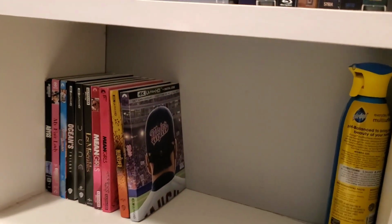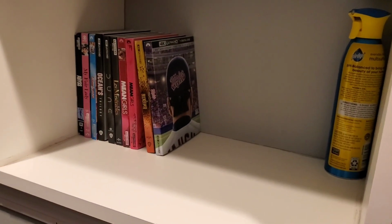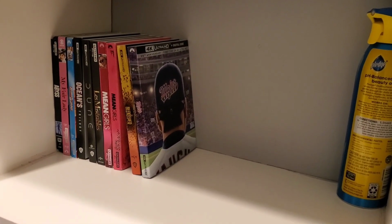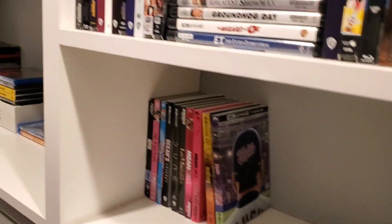And then I've gotten to the point, can you tell I clean? I keep a pledge in my room. I've gotten to the point where the 3rd shelf on the bottom, I have to start using for all the 4Ks that I have. So there's all the recent brand new releases that I've been watching.